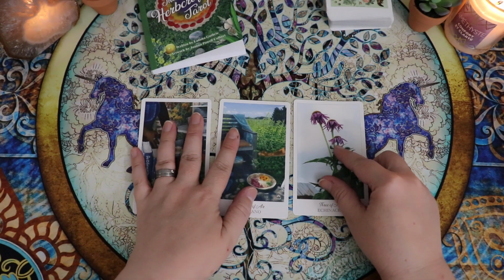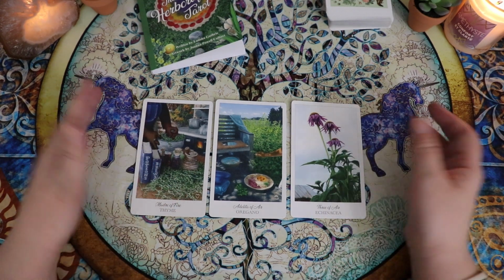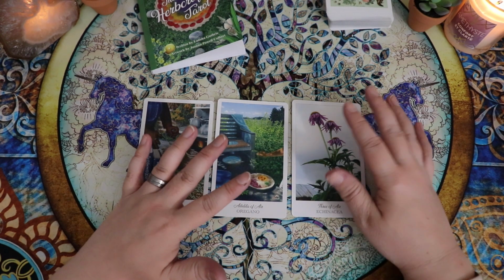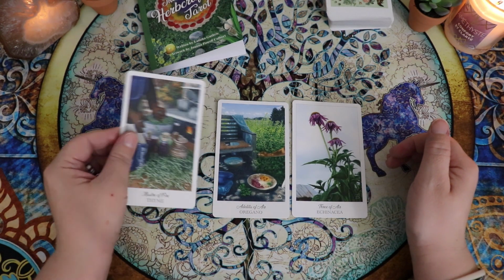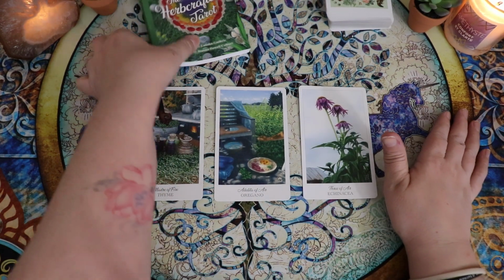So I think that for a lot of us, we're going to be feeling some intense things this week. And I think through that process of feeling that intensity, we're going to be moving from a place of feeling constricted to really, if we take the advice of this card, breaking loose and perhaps gaining even more momentum in the direction of our goals. So that, my friends, is our week ahead reading with the Herbcrafter's Tarot.